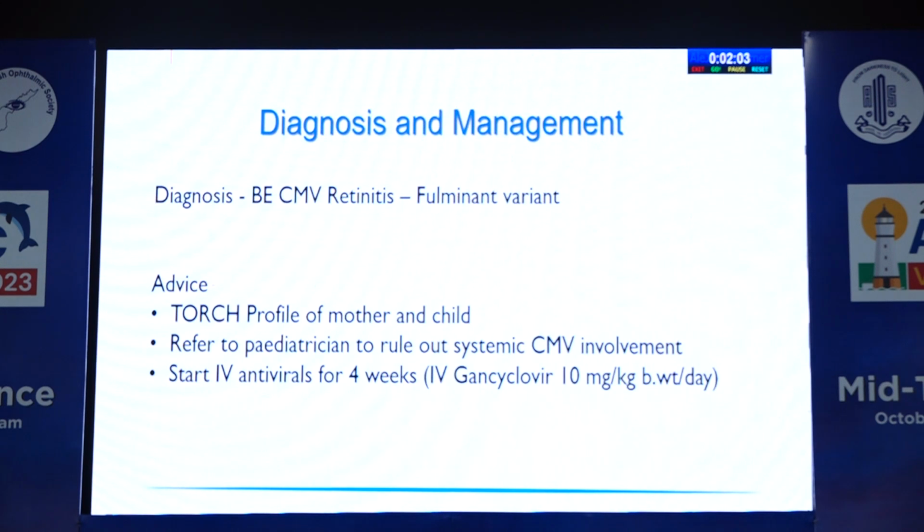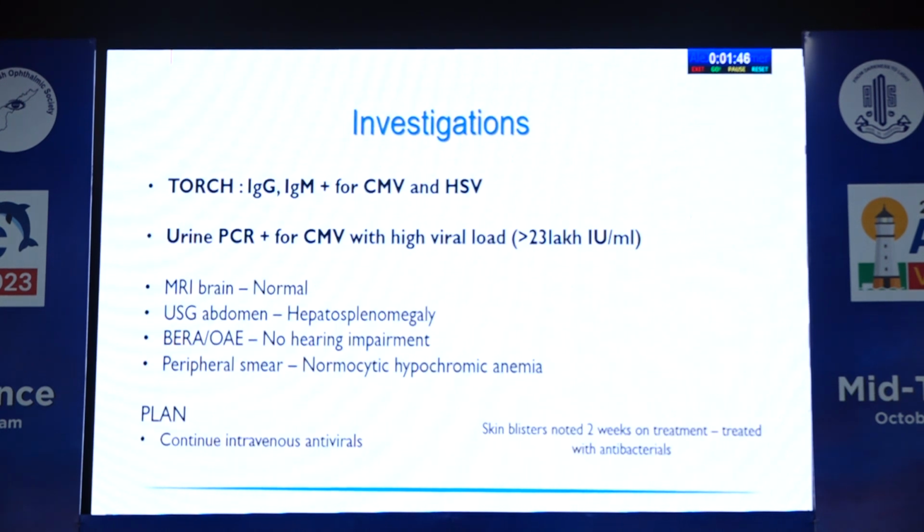Okay, so a fulminant variant of CMV retinitis was diagnosed, and when you look back at the reports of the child, right? So after this, the child was referred to the pediatrician to rule out any systemic CMV involvement, and also started on intravenous ganciclovir as per the body weight. TORCH titer was positive, IgG and IgM for the child, CMV and HSV both. Urine PCR for CMV was positive with a very high viral load. MRI brain was normal. USG abdomen showed hepatosplenomegaly. Right. Rest of the things were fine. The child also had skin blisters noted 2 weeks after starting the treatment and was treated with antibacterials.